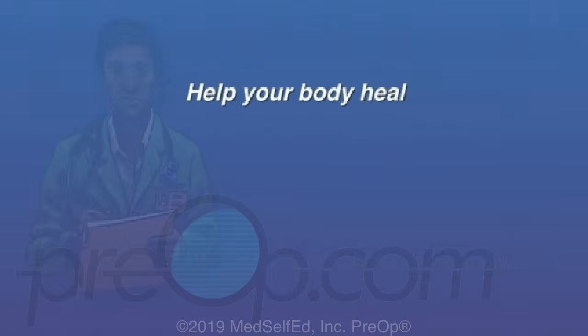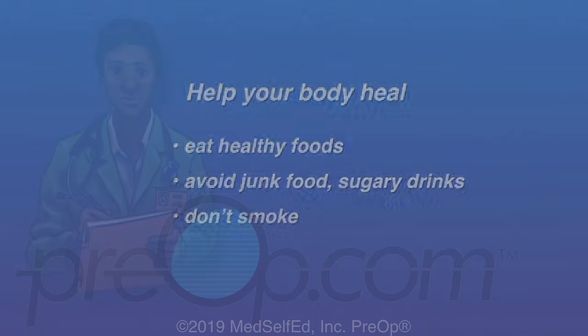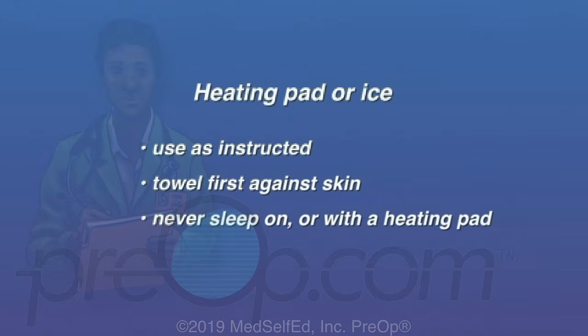You can help your body heal. Eat healthy foods. Avoid junk food, sugary drinks, and don't smoke. Smoking and high blood sugar slow healing. If you are instructed to use a heating pad or ice packs after surgery, each must be used carefully and as instructed to avoid accidental injury. Always place a towel first against the skin. Never sleep on or with a heating pad.